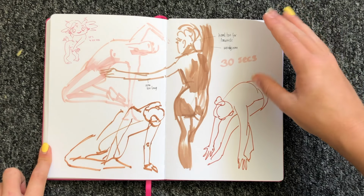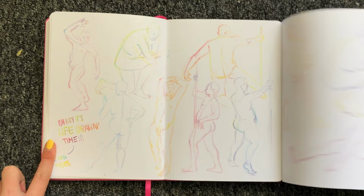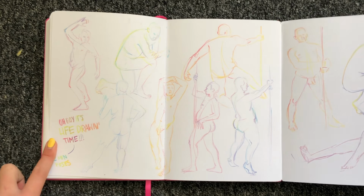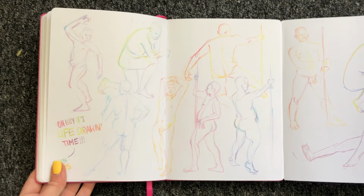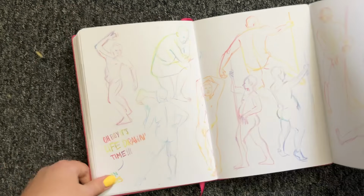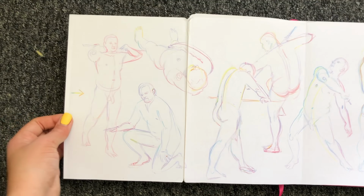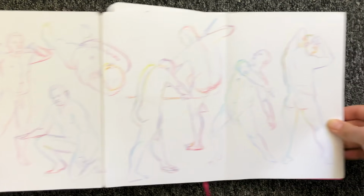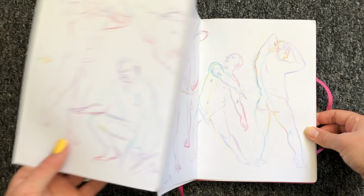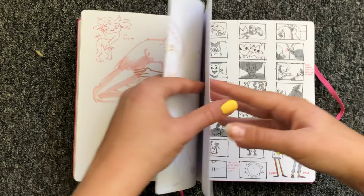Then here's some much quicker drawings. And then I actually really enjoyed this page. I used this rainbowy pencil that unfortunately kept going yellow, so a lot of it is very washed out. But the actual drawing part I really enjoyed, and I'd love to do more stuff like this again. I haven't done life drawing since about December, so it's going to be really fun to finally get back to that next week.